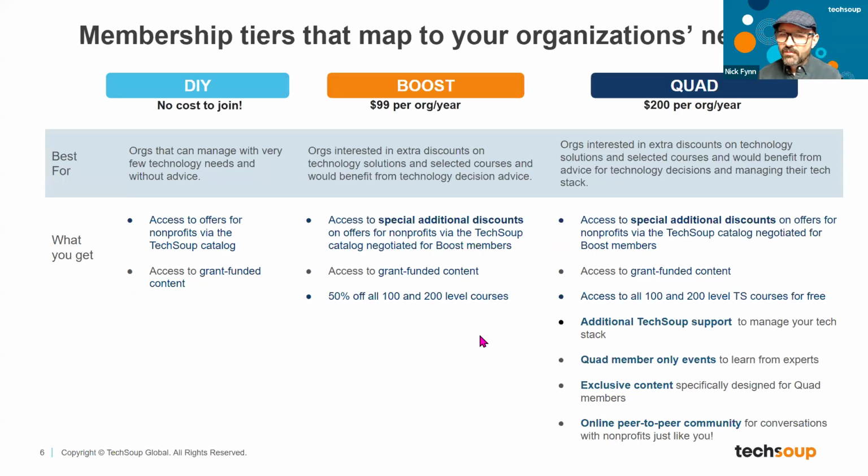Now, I'm going to give you a brief preview of what Gerard's going to talk about in a little bit, but I want to say up front that the key to accessing the resources we're about to discuss is you need to be a TechSoup member. If you're not already signed up with TechSoup as a member and have gone through the qualification process, you need to do that first before you can use the services and products that we're about to talk about. There are three different levels of membership at TechSoup: DIY, Boost, and Quad. And when Gerard comes up here, we're going to talk more about what those three levels mean and how you can engage with us.